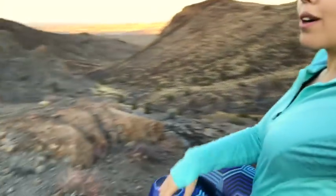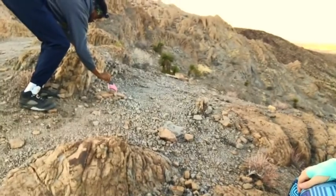Made it to the top of this beautiful view and we're about to make a tribute. Somebody already has left a little flag up here. So we're gonna put it over here by the little flag. It'll be so pretty and it'll have a great view.